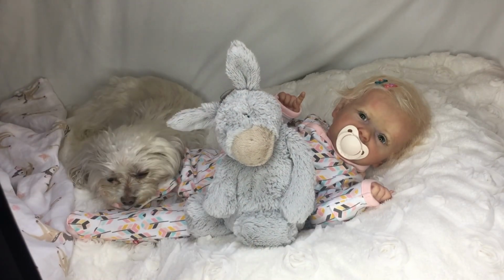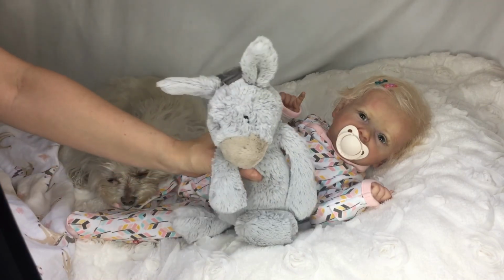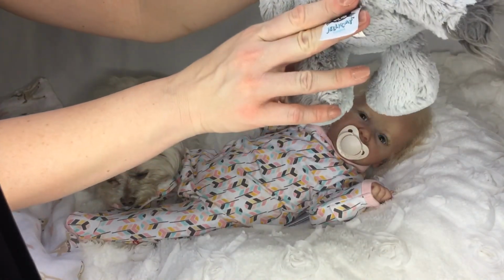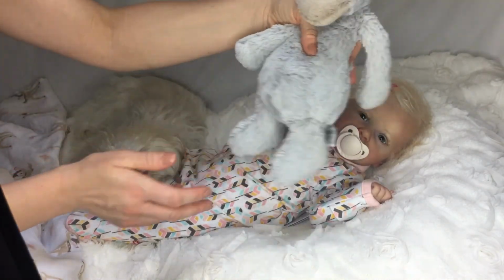That's where I have my merchandise for sale. So I take him upstairs together with a little Dumbo toy. And look guys, I read the tag, I'm like, no way, this is a Jellycat London. Isn't he the cutest little thing?